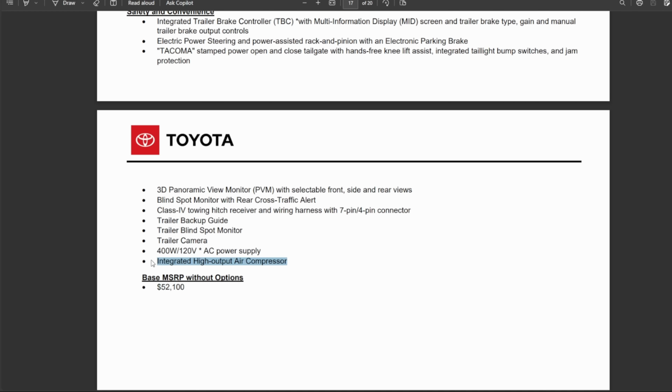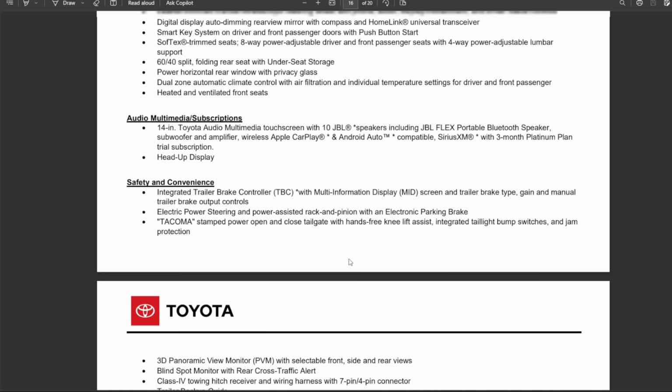Also in the bed, I didn't show you guys the integrated high output air compressor. It's hidden on the left side of the bed. And also in that little cubby where the air compressor hides is 2 USB ports, and I think also a 12 volt in there as well. And then on the opposite side of the bed, like I showed you, there's that 400 watt, I think it's 110 volt AC power adapter as well.